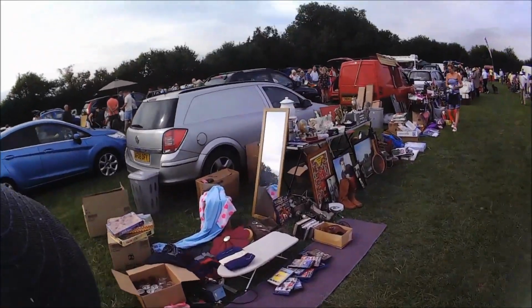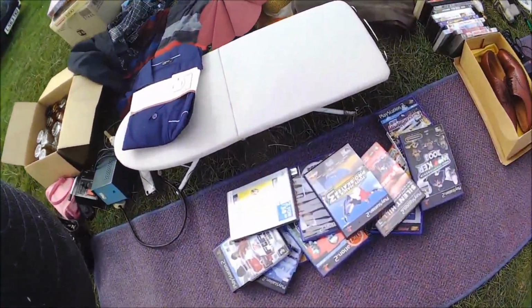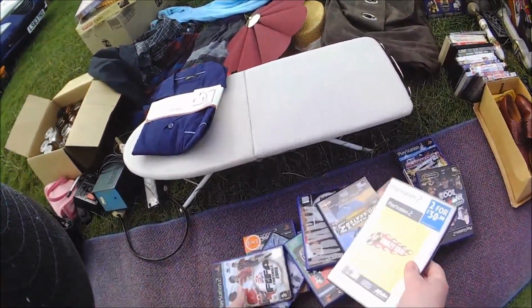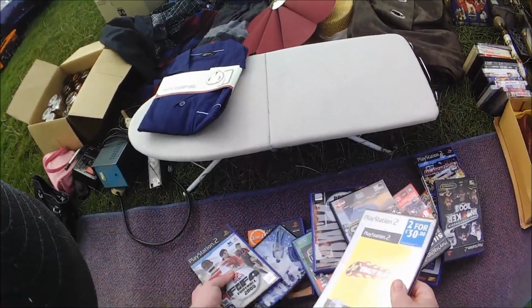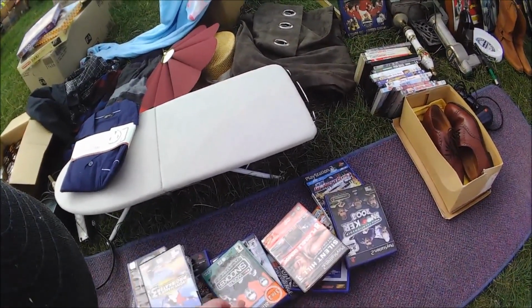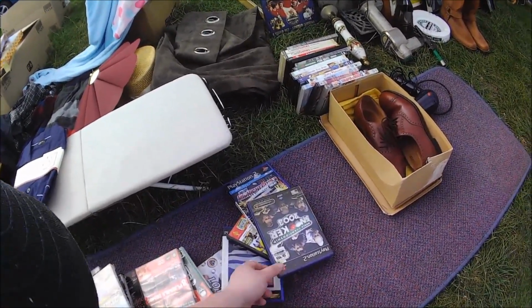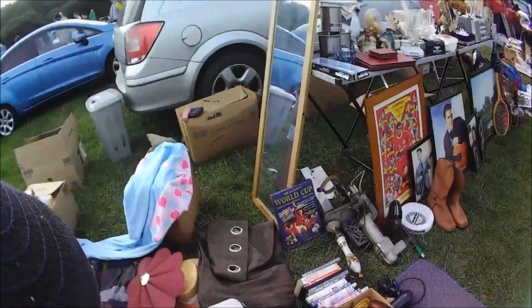Now this was a weird one. I saw a load of PS2 games on the floor, some alright titles there to pick up, but they were soaking wet. It had not been raining that day. It's been so hot. It's like 32 degrees. And the games, if you can just notice it, they're soaking. And at the end of picking them up, looking through them, my hands were wringing wet. That's how bad they were. So even if they were 50p, I wouldn't have picked them up.